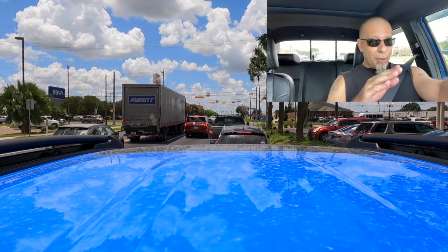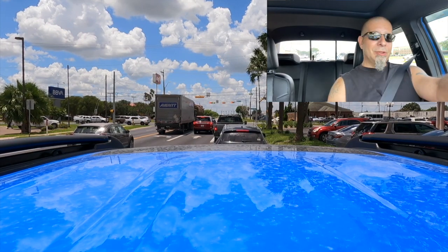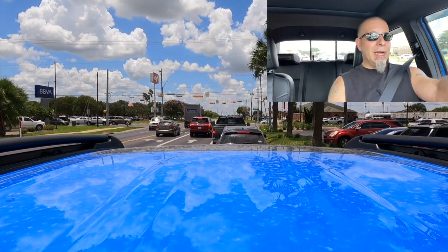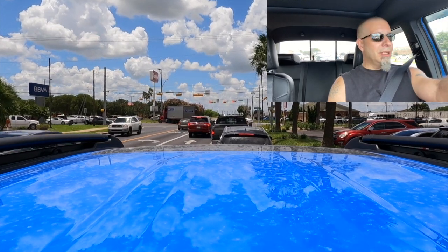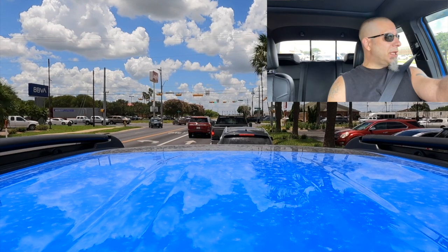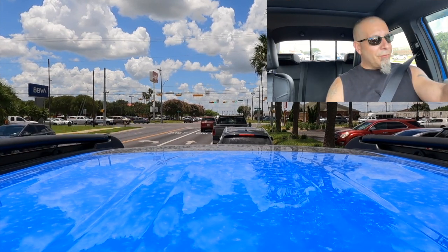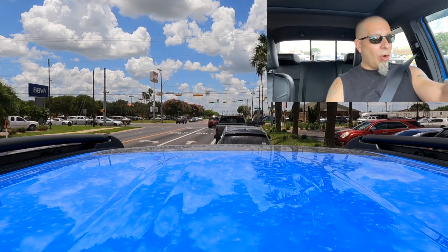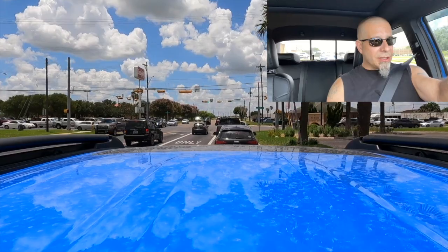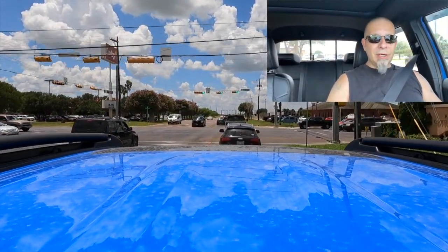So we're approaching a busy intersection. We're gonna take a right. We're gonna head into traffic, or where there should be traffic. And if you can see in front of me right now, there appears to be traffic. So we're gonna head that way. Now, I see a Tacoma off to the left. I don't know if you guys can see it. It is definitely an older one, and it doesn't have any badging on it. So I'm assuming it's an SR5, but of course they could have removed the badging, as I have done.